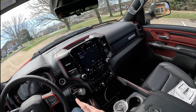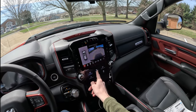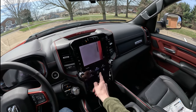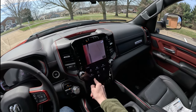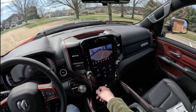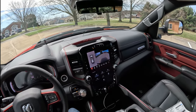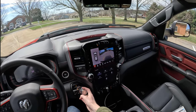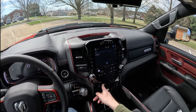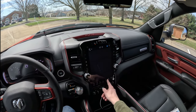Anyway, you do get a reverse camera in this infotainment as well with a bunch of different views. I mean, you name it, it has it. Forward camera, rear camera, nice 360 cam when you back this thing up, because it is a behemoth to back up. It's a pain in the rear to park. Anyways, I do like this infotainment.